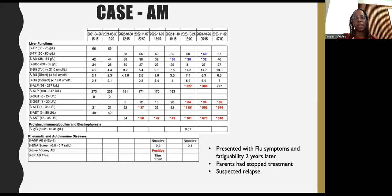So last year, November, she presented again with flu-like symptoms and fatigability. And on questioning at the clinic, the parents actually admitted to the fact that they did their own research and they saw that treatment could actually be stopped if their child was doing well at 2 years. So they went ahead and they had stopped treatment prior to this presentation without any medical advice.